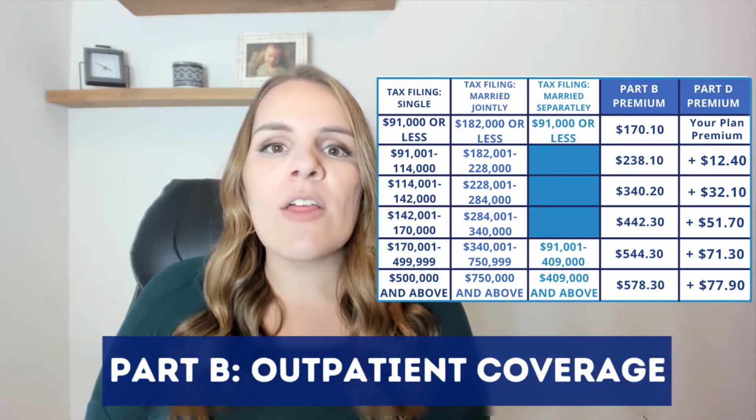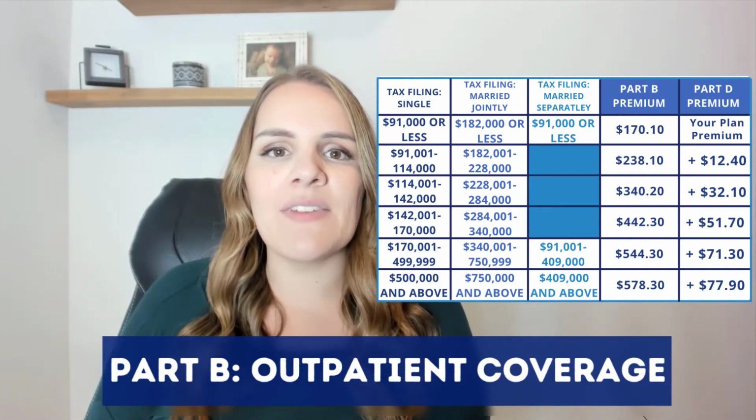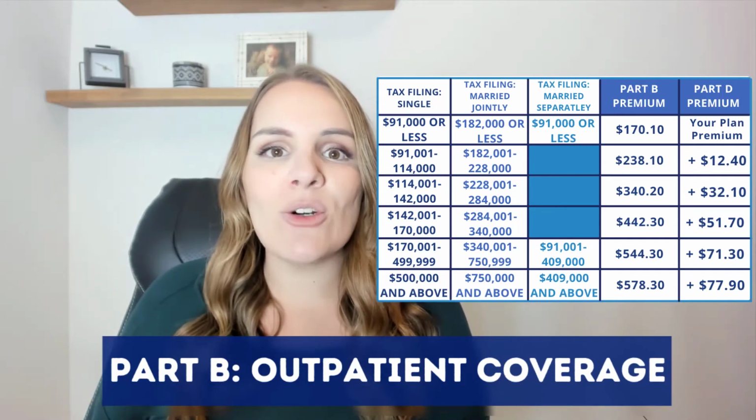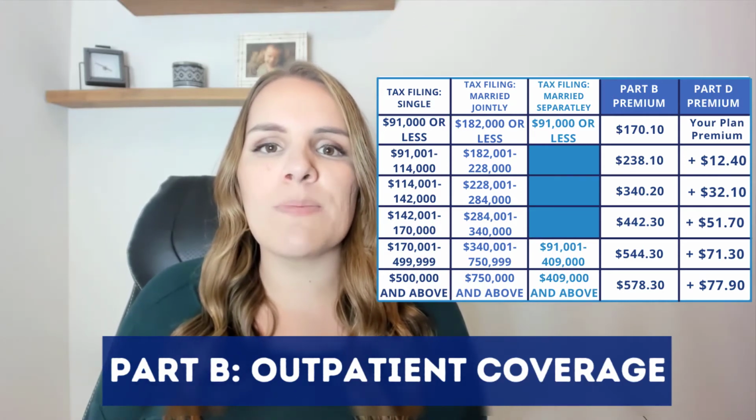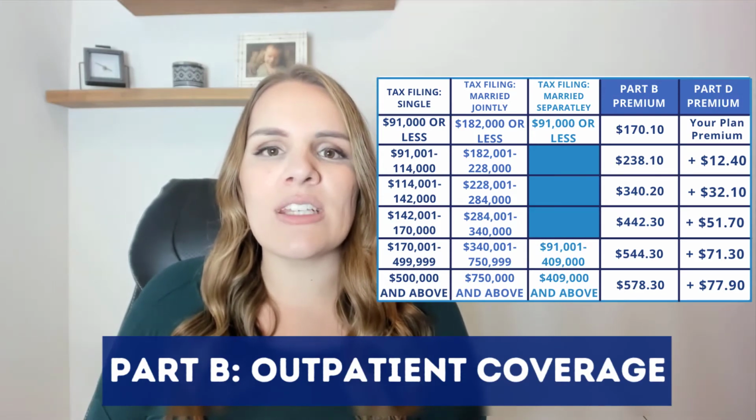Now, mind you, if things have substantially changed, so you stopped working at that point and your income is significantly less, you can always appeal that, but you have to set up the appeal with Social Security because they're going to go just based on the information that they have. So let's look at the levels and how much things increase.